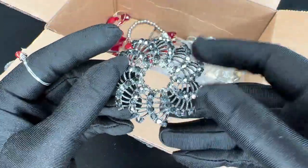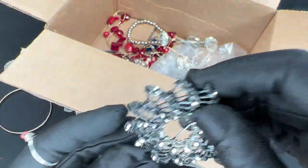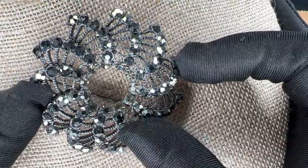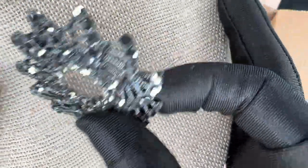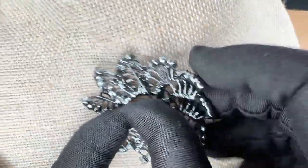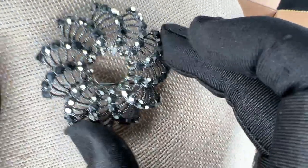Okay, beautiful pin. Beautiful, beautiful, beautiful. Love this black. All of the stones are there. They're like a black rhinestone. It's on like a gunmetal. There are some clear rhinestones. Back has its pin. It's a starburst flower. It's really pretty. Love this.